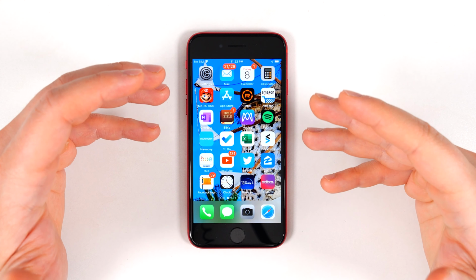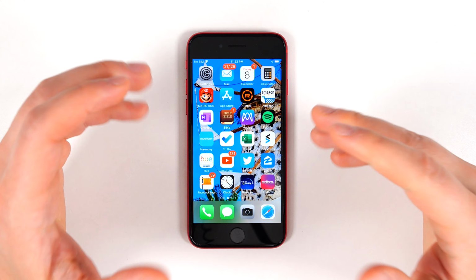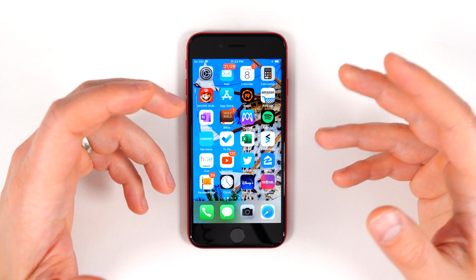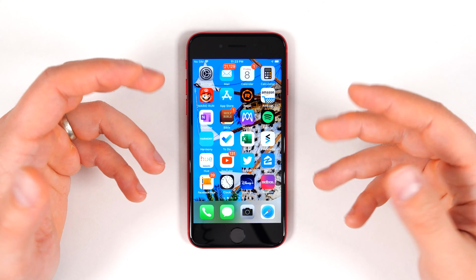This next feature is one that I've been waiting for a long time, and it has to do with Apple CarPlay. You can finally ask Siri to navigate somewhere and use a map other than Apple Maps. So I could just ask Siri to navigate somewhere with Waze, and it'll actually do it.